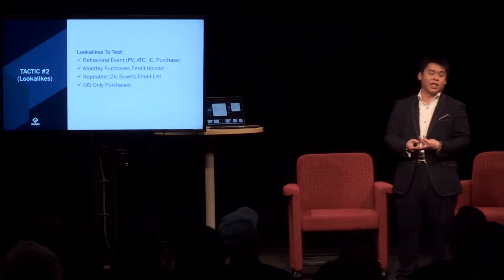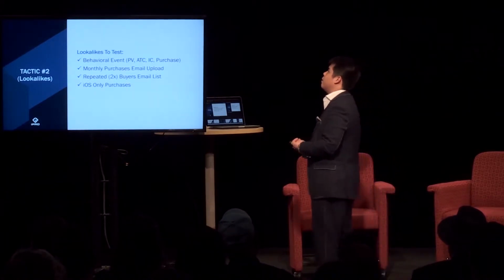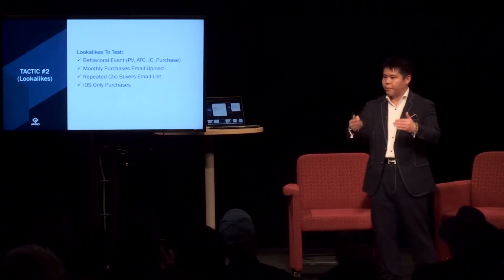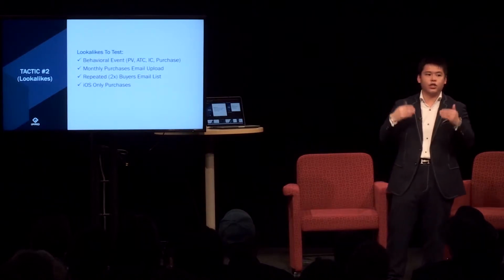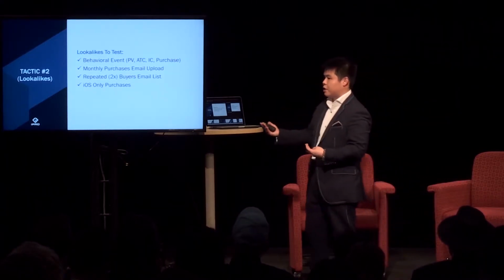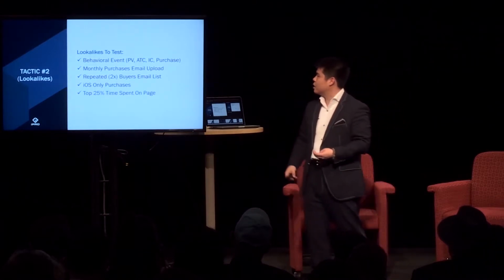iOS only purchases. This is a huge one. I actually found out about this from John Loomer. It's called iOS only purchases. So you can create, based on your purchase events or your purchase conversion, an audience of only the ones that used an iPhone, an iPad, or an iPod to make a purchase, that's on an iOS device. Create that and run a lookalike audience for it.